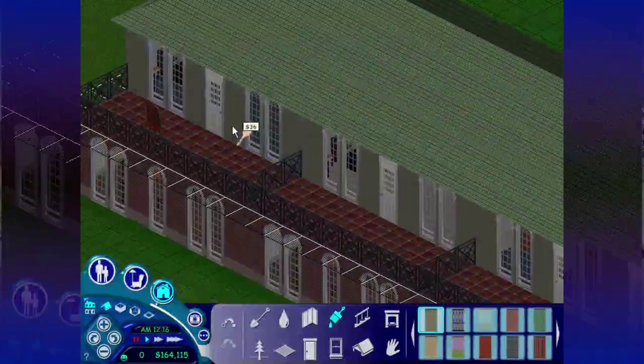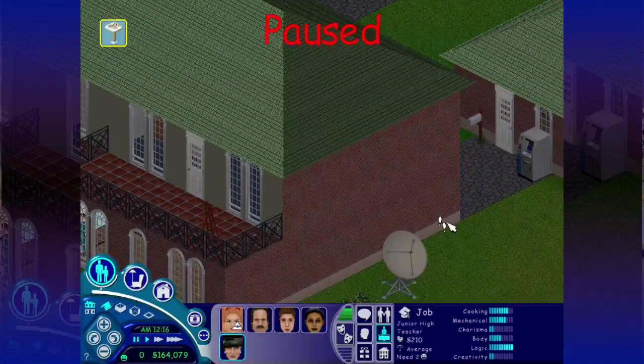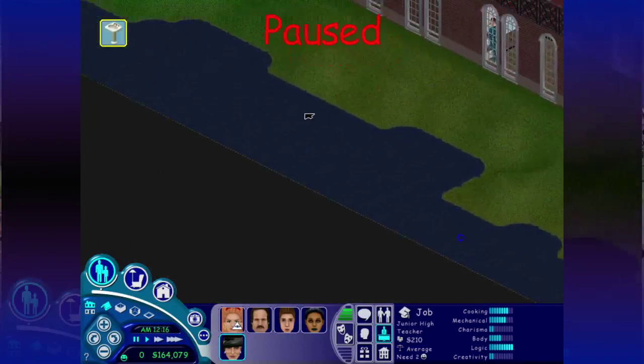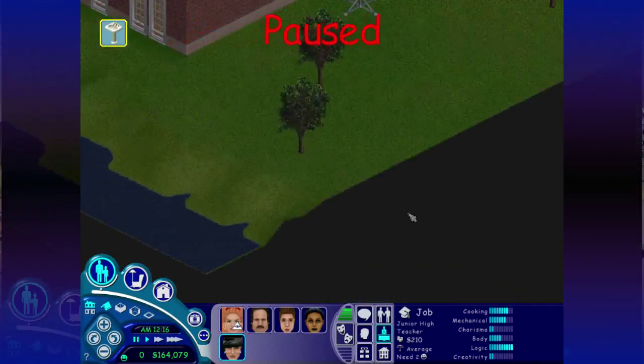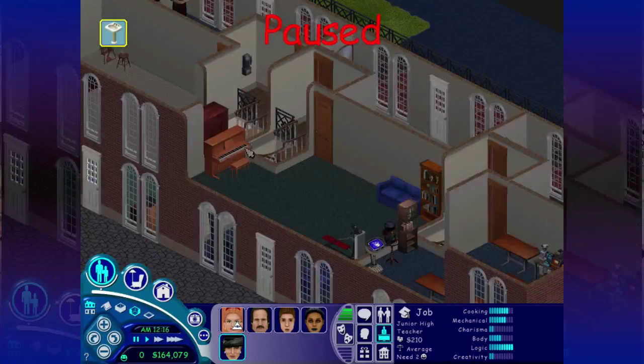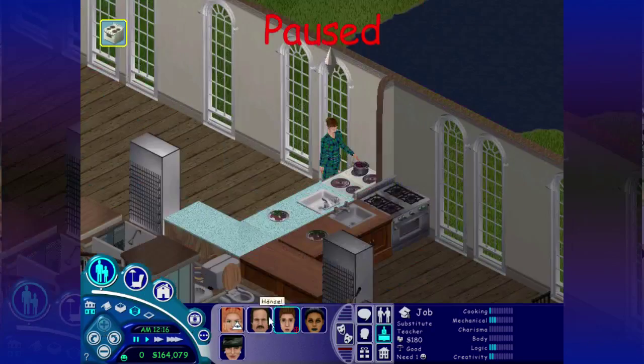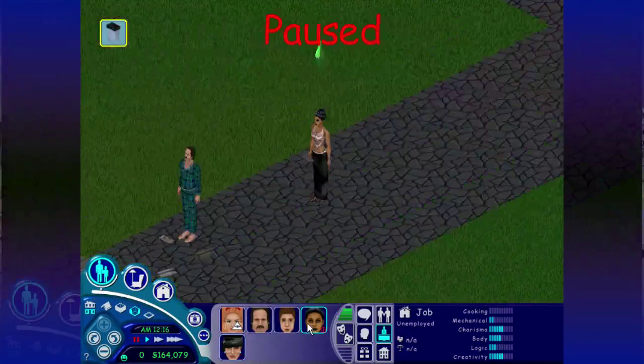Actually, let's just put cement up. But basically, they're just riverfront apartments. That was the whole idea with them, and that's what they are. And this is also where Hansel and Gretel live. And Gretel, of course, works with Dot.